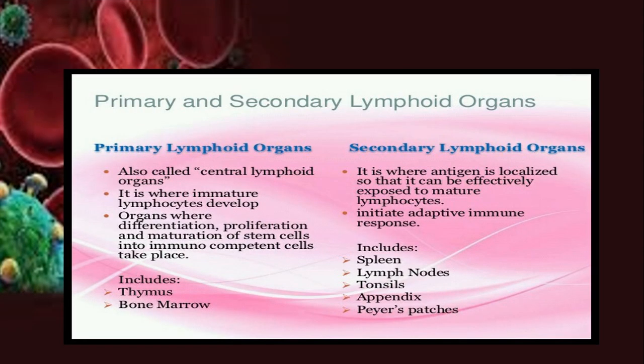Let's take a look into the difference between the primary and the secondary lymphoid organs. As we said before, the primary lymphoid organs include the thymus and the bone marrow, and they are the site where differentiation, proliferation, maturation of stem cells into immunocompetent cells takes place. When we say immunocompetent, we mean immune cells ready to act. And they are also called central lymphoid organs, and of course they are the place where the lymphocytes are going to develop, where they are going to be produced and matured.